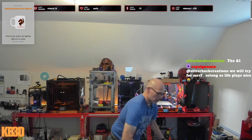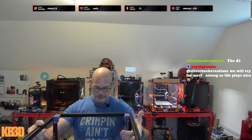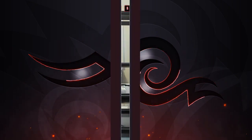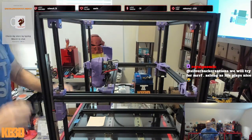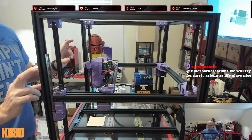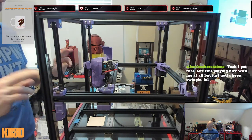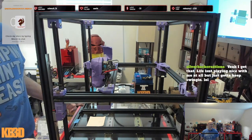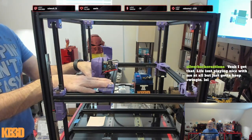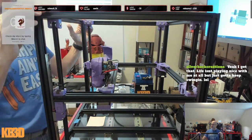Okay, so where we left off. Once again, we're on the Voron 2.4 build. And where we left off was the tool heads. So the color scheme for this printer is Galaxy Purple. So Polymaker ABS Galaxy Purple and the Galaxy Dark Gray. And Chewy wanted the entire gantry, basically from the deck panel up, to be the purple. And he had most of the parts already printed.